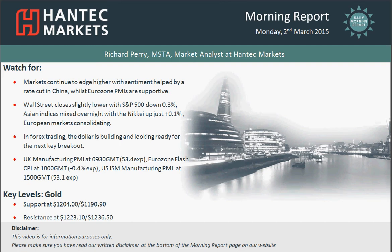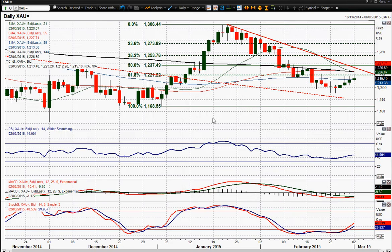I'm going to look at gold, and this gold chart is increasingly interesting, I believe. There are a lot of conflicting signals that we're getting now from this chart. First of all, we're still in the downtrend that's been going for the past 5 or 6 weeks now. And the question being, are we just rallying within this downtrend, or is it something more?